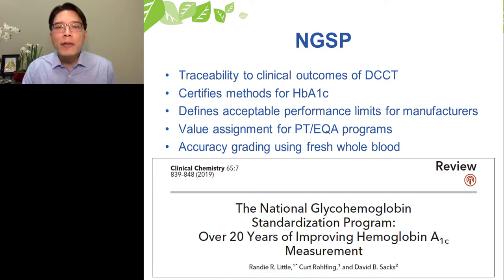It also plays a very important role in proficiency testing by assigning the value, this is the target value, for the different samples in the PT program. And lastly, the value assignment for PT programs is accuracy graded using fresh whole blood samples.